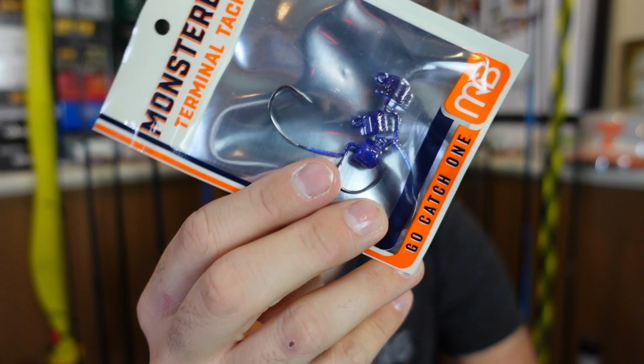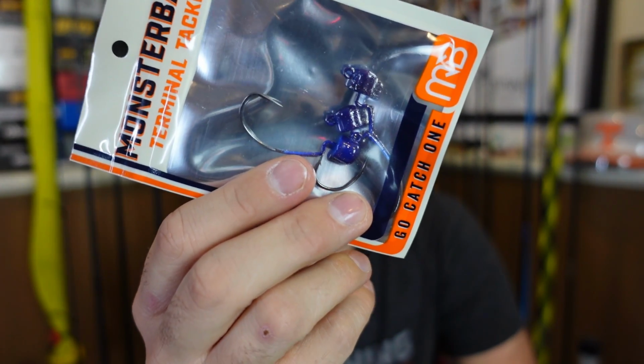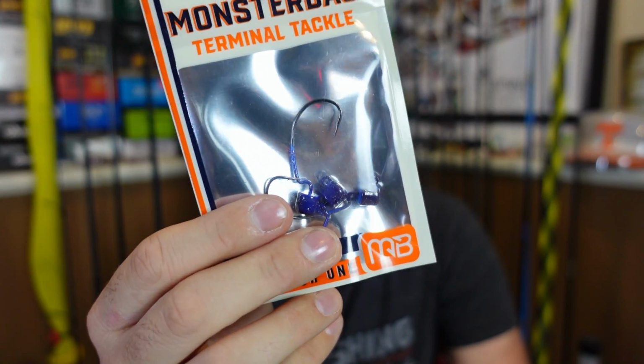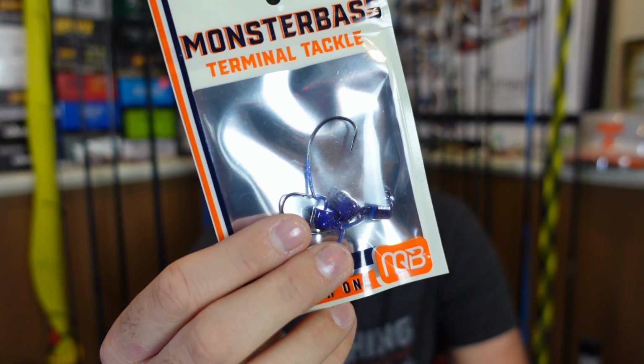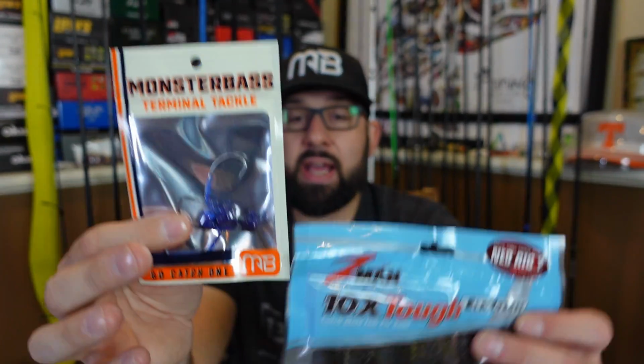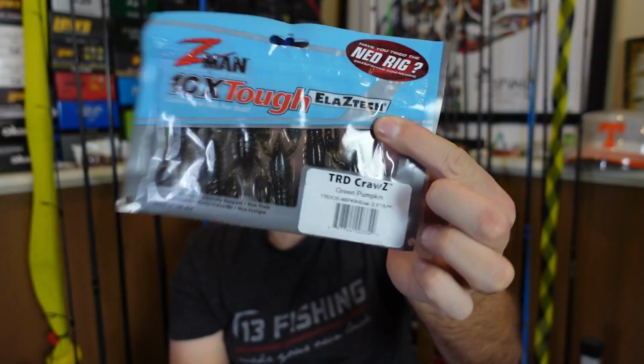And I noticed the ones that they put out have a little bit heavier wire hook. The ones that I have made my own are like a size 1 hook, I think, and they're kind of a smaller wire hook. So I do like that these are a 3/16, a little bit heavier. You could honestly probably throw one of these on a baitcaster if you're comfortable with that. But there we go, the Ned EWG head from Monster Bass with the TRD craws.